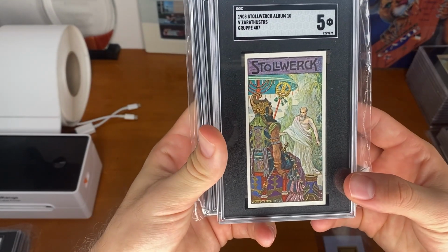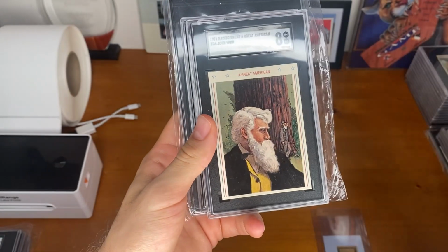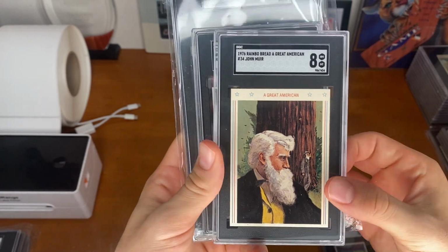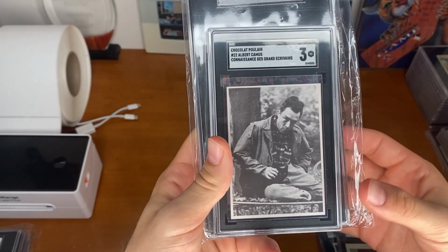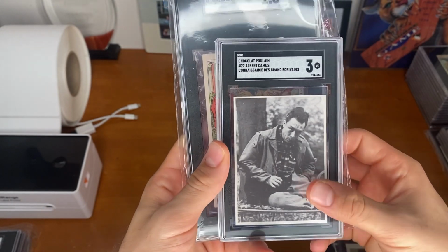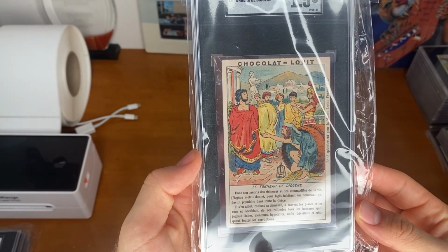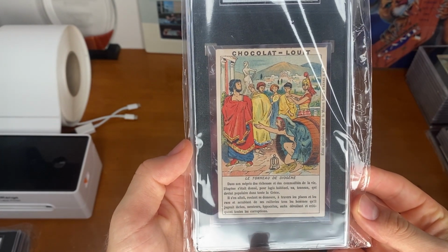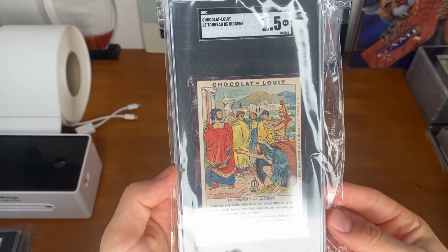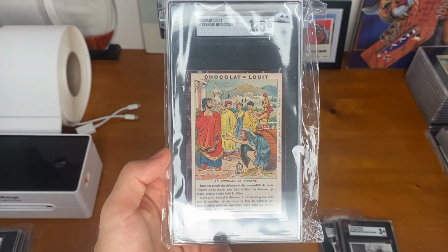Next, we have a Zarthrus from Stonework. John Murr card. I'm getting an 8. Albert Camus from one of the chocolate sets. And then this card right here, which looks like it's of either Greece or Rome. I wish I understood more about the card, but it's in a language that I do not know. Still definitely an interesting card here.